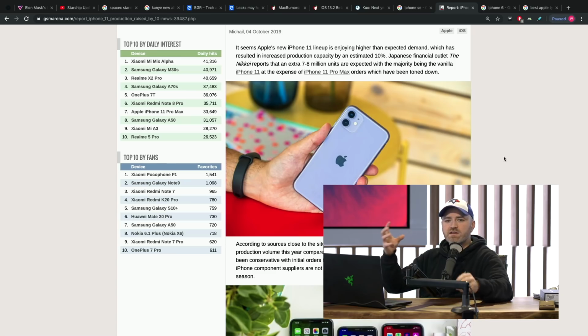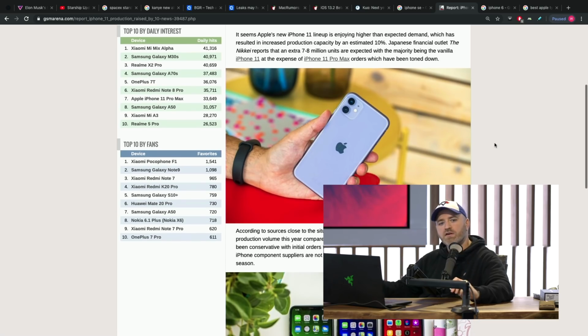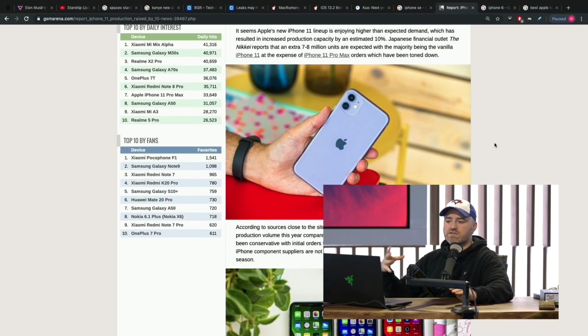So sucking some of the production facility from the Pro Max or Pro, which, they're the pricey ones. So you have to assume the volume there, not to the same degree. So most of the focus here going to the standard iPhone 11. And I think that makes sense.